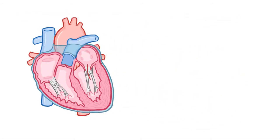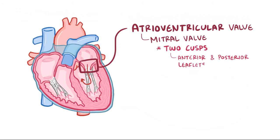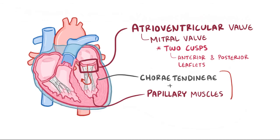After entering the left atrium, the blood goes through the second atrioventricular valve, called the mitral valve, into the left ventricle. The mitral valve only has 2 cusps or leaflets, one in front called the anterior leaflet, that's a little smaller, and one behind it called the posterior leaflet. Both of these have chordae tendineae coming off of them that tether the valve to the papillary muscles in the left ventricle. Similar to the right side of the heart, when it contracts, this prevents blood from going backwards.